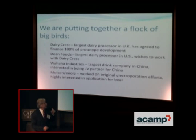Dean Foods is the largest processor in the US. They are interested in working with Dairy Crest. Today, Dairy Crest has asked to be the sole funder at this point. But we want an international group for a big launch. We want this technology to become the technology to be used, the better milk.